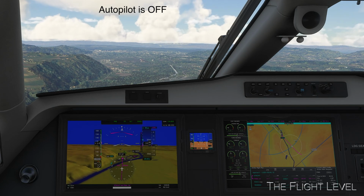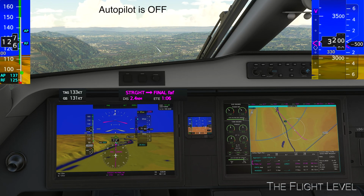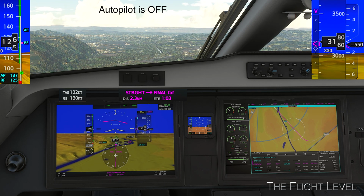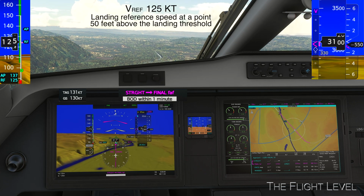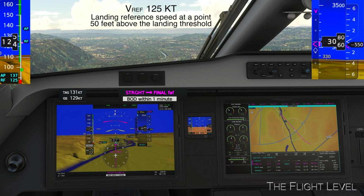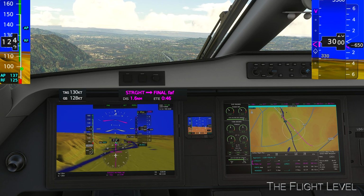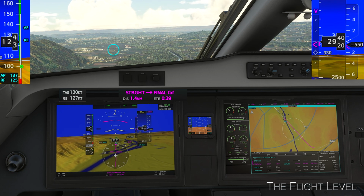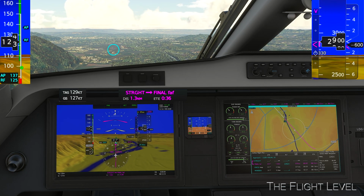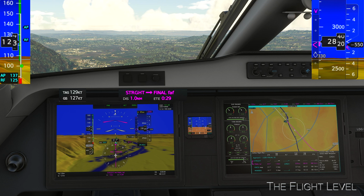Descending through 3,400 feet. We will aim for a landing speed of 125 knots indicated. Without runway lights for runway 32 at the Bern Airport, the runway is somewhat difficult to identify in the distance. The PAPI lights on the left help with the runway identification. The PAPI lights are showing 2 red and 2 white, so our glide path at this point is good.